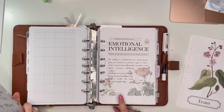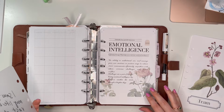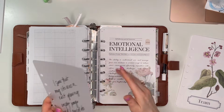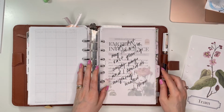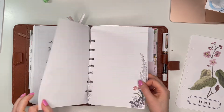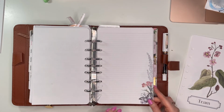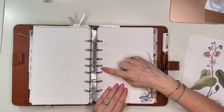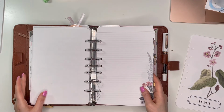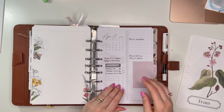So this is from Crafty Brina, and it's her freebie. I printed it in the wrong size, but it'll do for now. Emotional intelligence. I love the vintage floral, so I put that in there and I layered it with this cloth and paper dashboard, which I think looks pretty cute. And then that collab that I was just telling you about came with this lined paper. So yeah, it's Dream Seeds, Plans, and Hey Planner Girl collab. So I like to have extra note paper in certain sections. So my CEO tab is one where I need it because I'm always brain dumping.